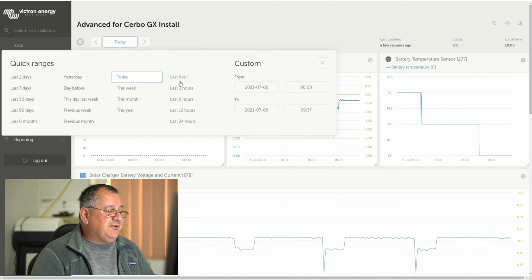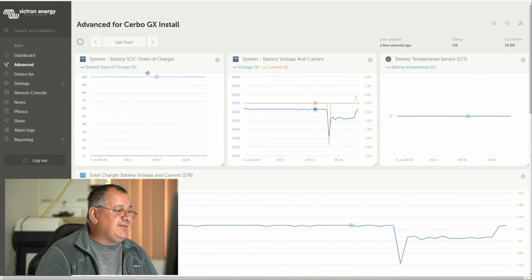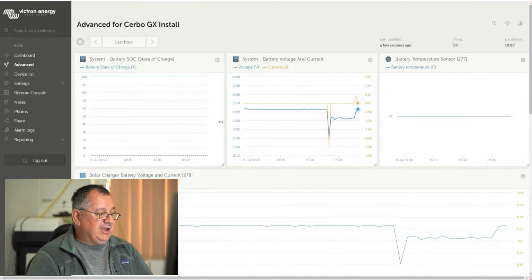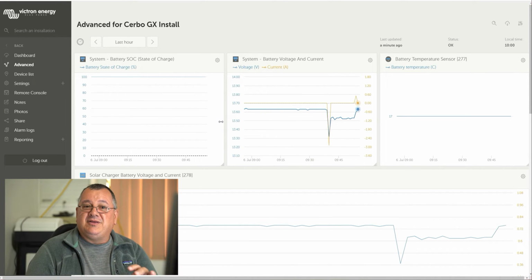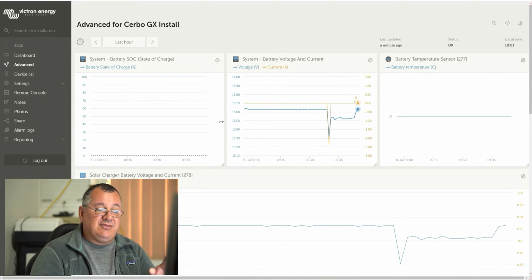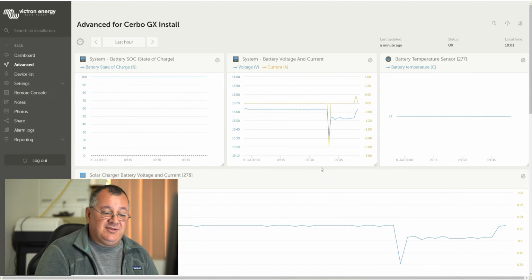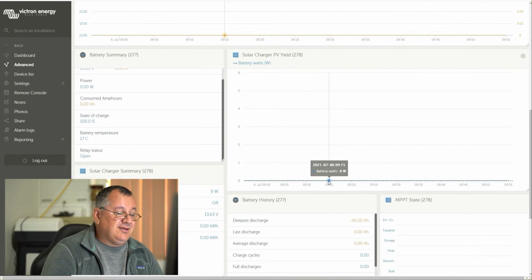Now you can go from the last hour, etc. So you can see the data there from the last hour. Now I've got this battery on float charge at the moment, so the AC charger is connected to it since I came back home yesterday. You can see the battery's only sitting on 17 degrees Celsius.